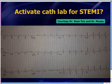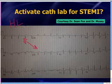Sometimes people refer to leads 1 and aVL as the high lateral part of the left ventricle. So you could look at this and say this is a high lateral STEMI. And that's what the machine's calling it as well. So what do we do? Activate? Hold on there for just a second.